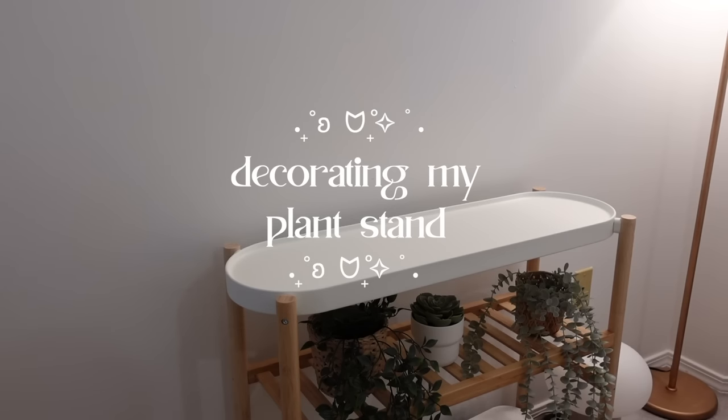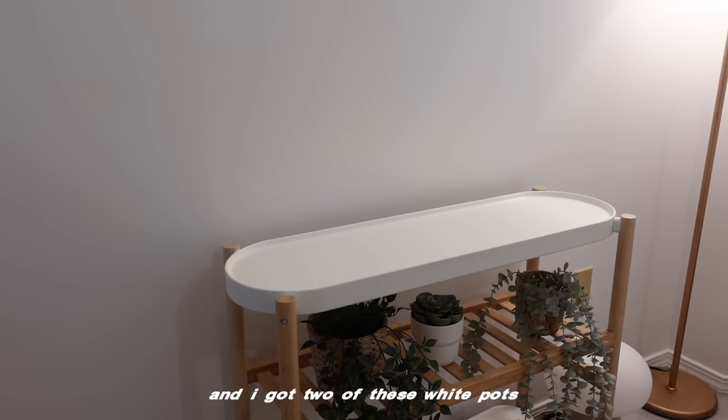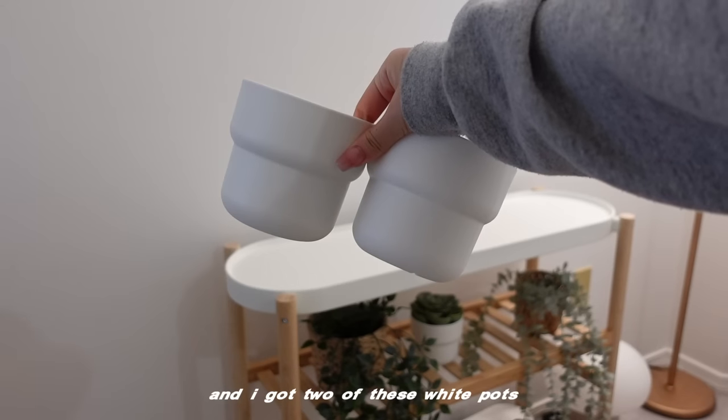So as you can see here, I'll be decorating the top shelf of my plant stand. I got one of these, and I got two of these pots.